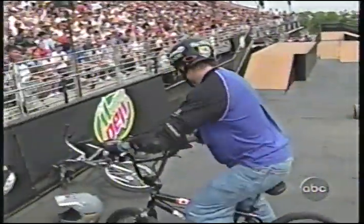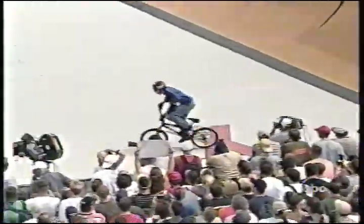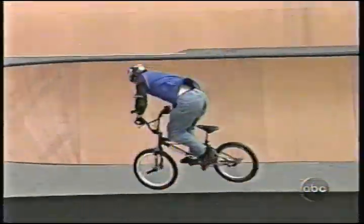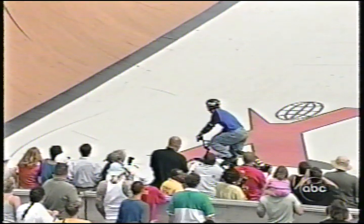360, couple of variations thrown in there with the turn down. One of Jay's original moves. Check out all the action going on and watch his hand. The Superman seat grab, landing with his hand backwards on the handlebars. Wow, incredible landing. He saved it.